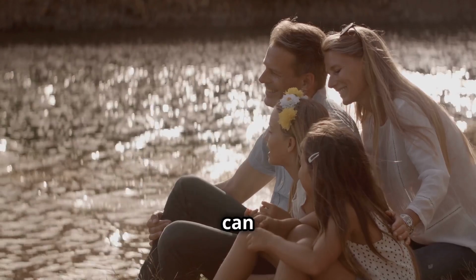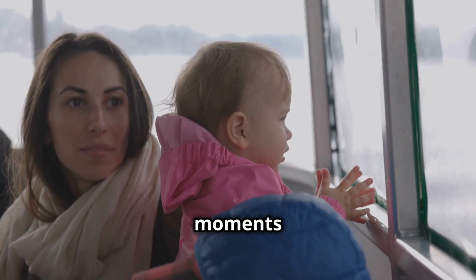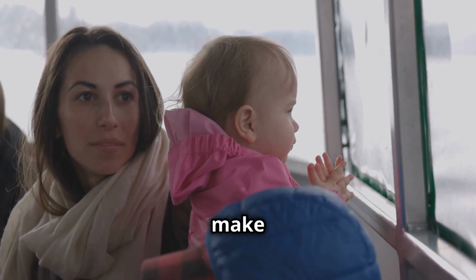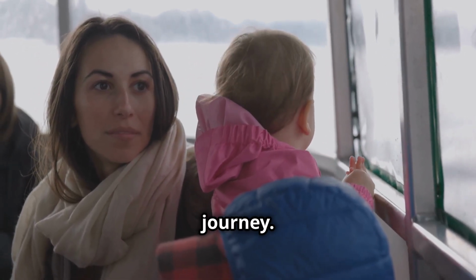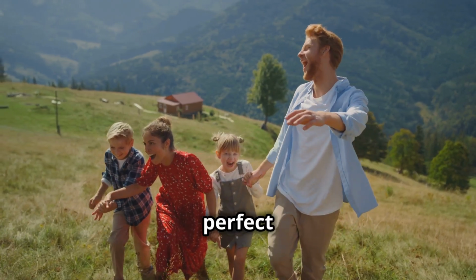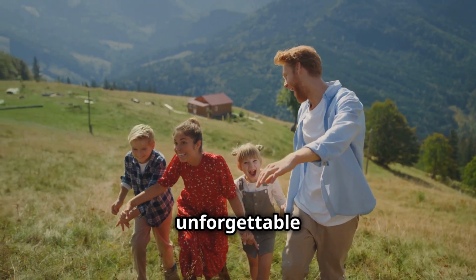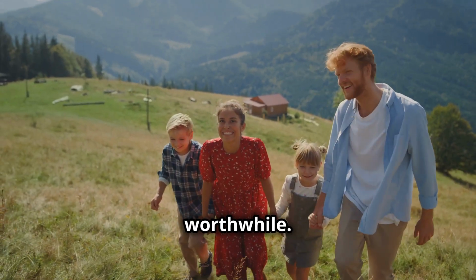Traveling with young children can be tricky, but it's totally worth it. Yes, there will be meltdowns and moments of chaos, but those are the moments that make the best stories. Embrace the unpredictability and enjoy the journey. Seeing the world through the eyes of your children is magical, and Malmö offers the perfect backdrop for creating those unforgettable family memories. The joy and wonder in their eyes make every challenge worthwhile.